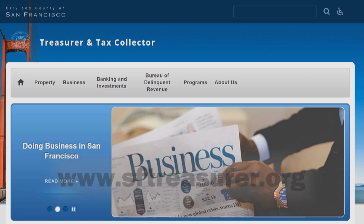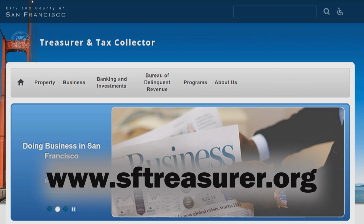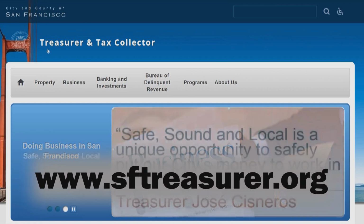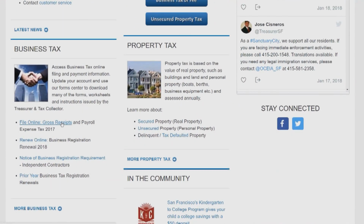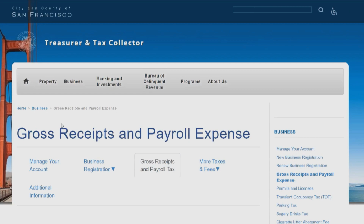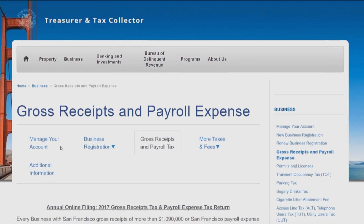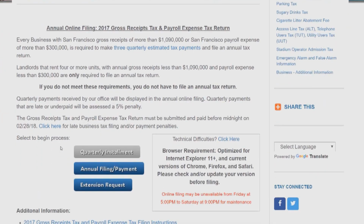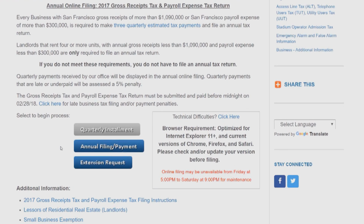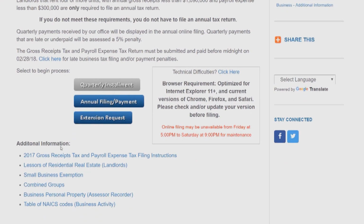To begin, go to www.sftreasurer.org. Select the link File Online Gross Receipts Tax and Payroll Expense Tax 2017 Annual Return to access the information page. This page has important information for the filing, including instructions, links to the Gross Receipts Tax and Payroll Expense Tax Ordinance, and the filing due date. Please read all of the information carefully. When you're ready, enter the filing by selecting the Annual Filing button.